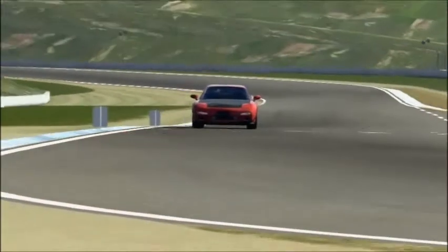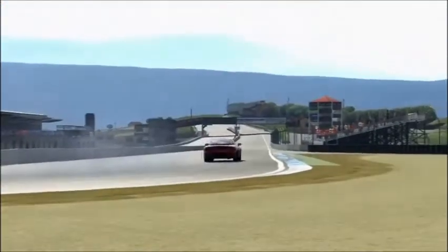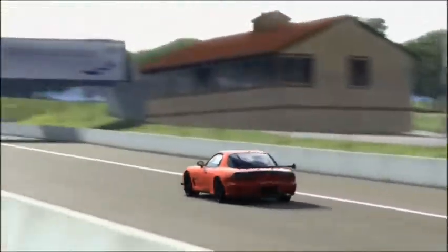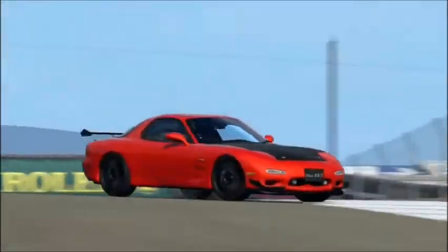The name Laguna Seca is Spanish for dry lagoon. The area where the track is was a lake. The course was originally built around the lake, which has since dried up entirely, and an artificial pond has since been added.